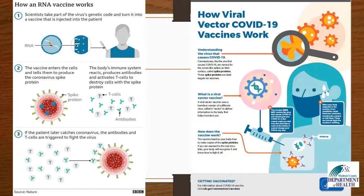The viral vector vaccine works a little bit differently. Instead of using mRNA, it uses what's called a viral vector. It uses a harmless version of a different virus, so not the COVID-19 virus, and it uses it as kind of a little boat carrying the vaccine into your body. So then the vaccine still teaches your body to recognize those spike proteins. So again, it will create antibodies against spike proteins. So if you ever are exposed to COVID-19, it will recognize those spike proteins and then fight against the COVID-19 virus and help prevent you from becoming sick.